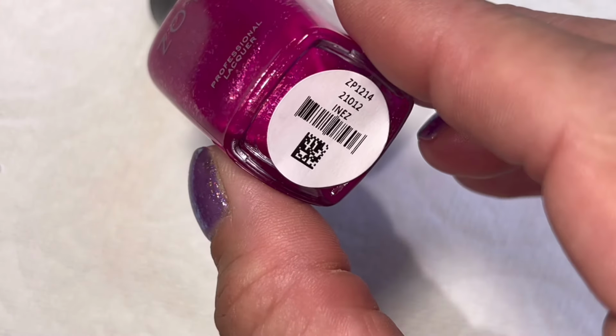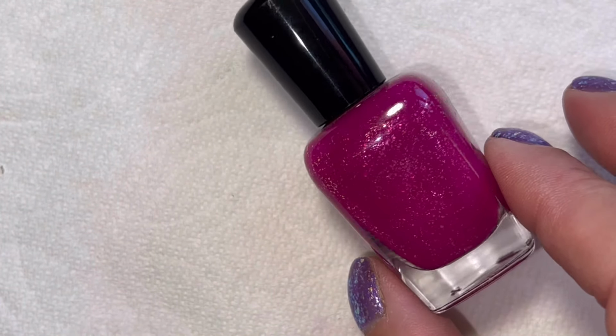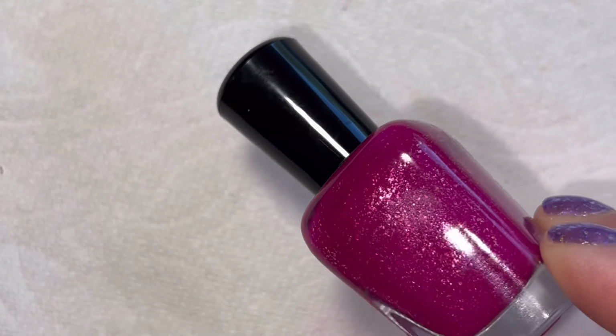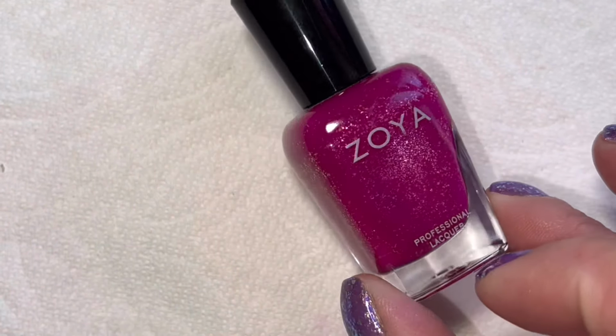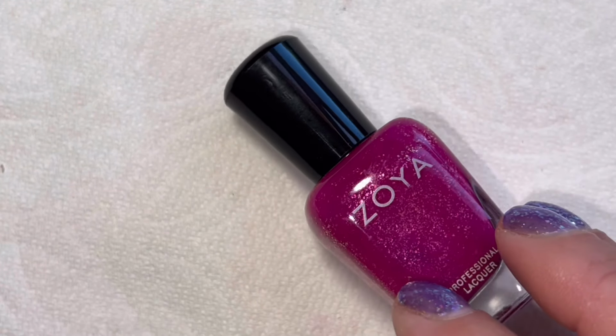This one from Zoya is called Inez, and this is so stinking pretty. This magenta jelly with these tiny little micro iridescent flakies that shift to kind of a peachy and pink color. This just has my heart. This just screams summer to me. So, so, so pretty.